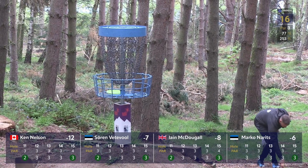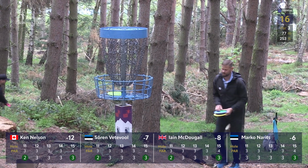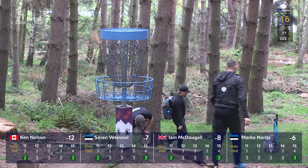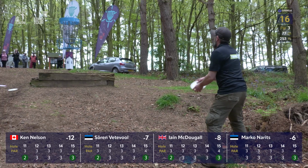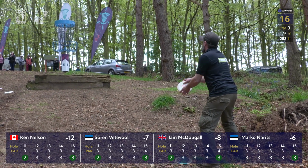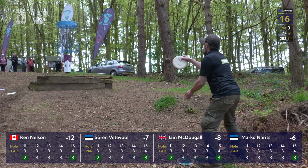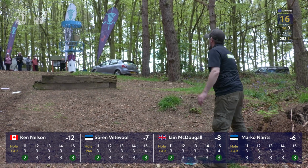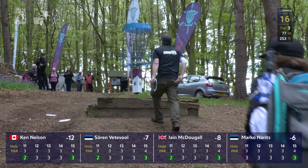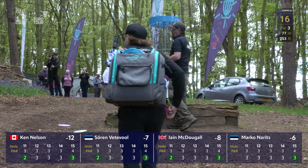Great putt. Sören picks up the 2. Iain's a stroke on the leader. Back-to-back 2s for Iain. He's got this hole dialed in.